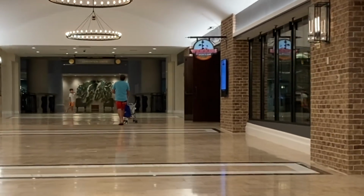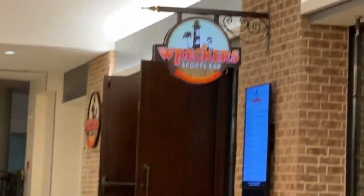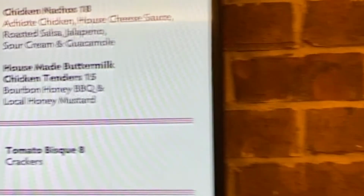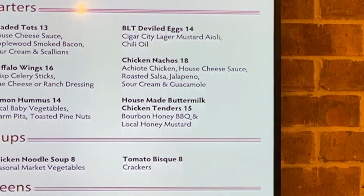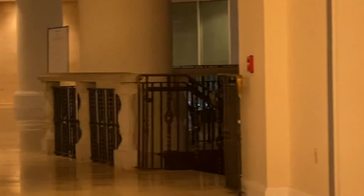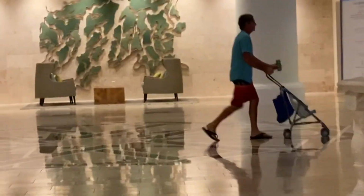So up on the right here, you'll see Wrecker's Sports Bar. We ate there a lot. But if you just go past it, that's really where the convention center is. And it's a great area if you're bored to take the kids, let them run around, you can explore. And it's really actually beautiful. We had a lot of fun just running around this area, tiring out the kids, and checking it out.